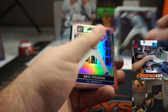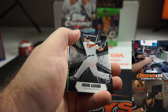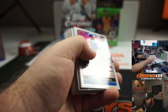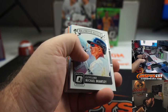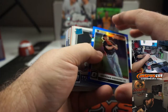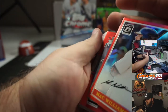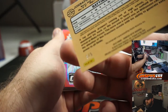Jacob deGrom, Diamond Kings holo. Nolan Arenado. Eric Hosmer to 199. Billy Burns. Jose Peraza, rated rookie holo. Jose Abreu, Illusions. Ryan Braun to 299. Tyler Naquin, rated rookie. Addison Russell holo. Mookie Betts. Carlos Correa, Illusions holo red, numbered to 99. Michael Brantley, Peter O'Brien, rated rookie holo, Adrian Gonzalez, Brendan Rodgers, the prospects, blue, numbered to 149. Tyler Duffey, rated rookie, Hector Olivera, the rookies, and your auto is a rated rookie of Mac Williamson, red, numbered 5 out of 5.